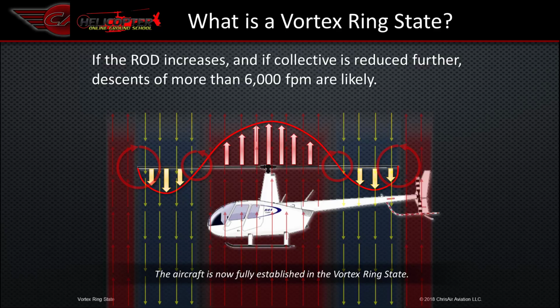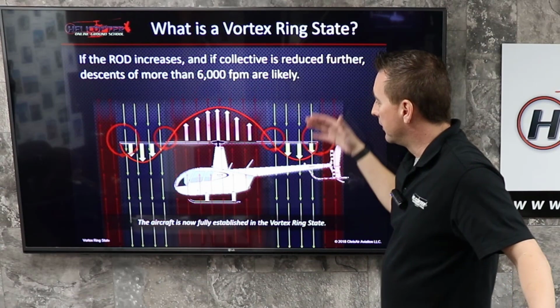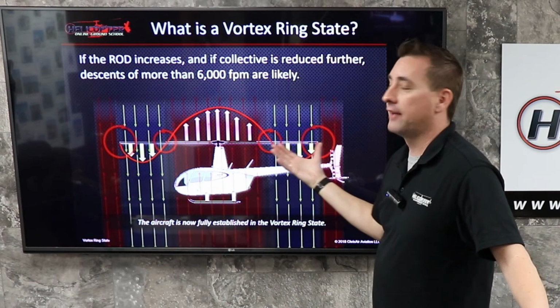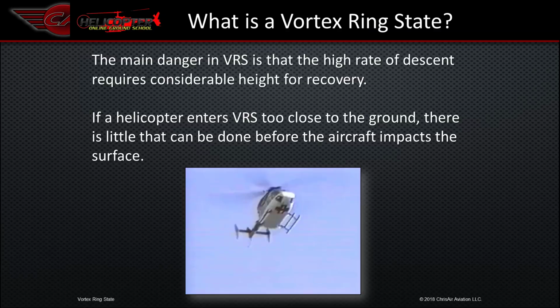All right. If the rate of descent increases, and if collective is reduced further, descents of more than 6,000 feet per minute are likely. So there you go. You've got the air coming up from below. Basically, it's counteracting everything that you've got from the induced flow, and you're not having enough lift, and it's going to keep increasing until you either recover or you hit the ground. The main danger in vortex ring state is that the high rate of descent requires considerable height for recovery. If the helicopter enters vortex ring state too close to the ground, there is little that can be done before the aircraft impacts the surface.